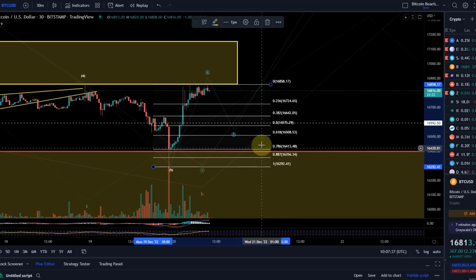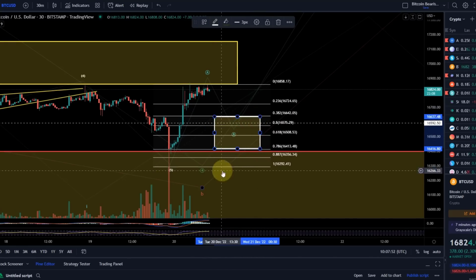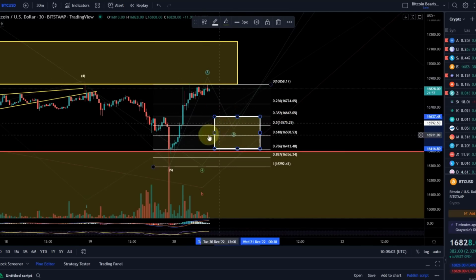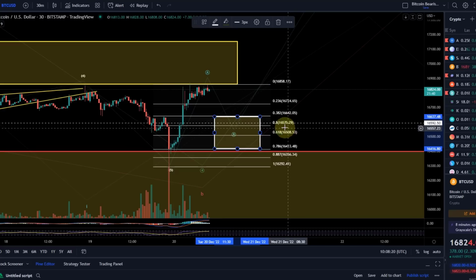The ideal target area would be between the 78.6, but that's already quite a strong retracement, and the 38.2. So between 16,413 and 16,642. The reason I'm starting at the 38.2% fib level is this could also be a B wave. And the B wave, if it's a zigzag pattern, a so-called zigzag, where you have 5 waves in wave A, 3 in B, and 5 in C, the B wave could very well just already end at the 38.2% fib level. But the most likely area within this box would be the 50% fib level at 16,575 and the 61.8% fib level at 16,508.